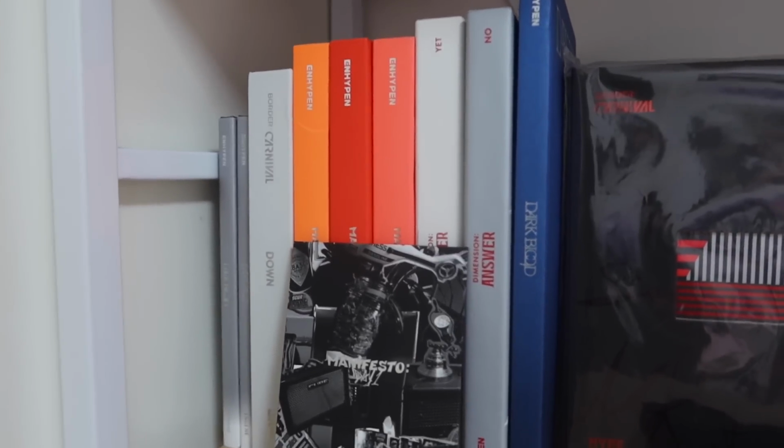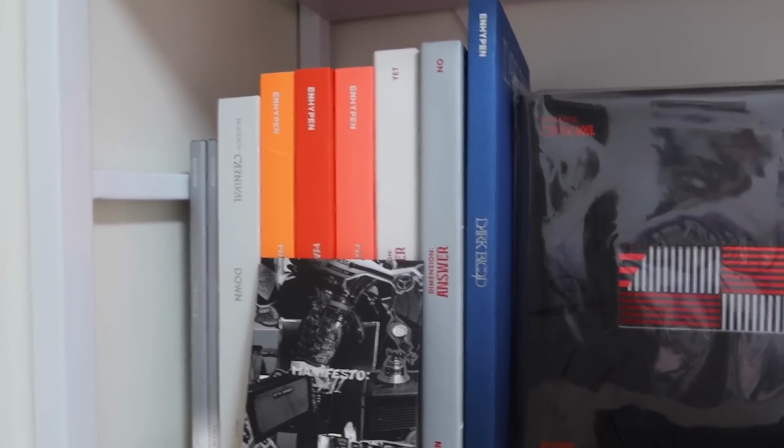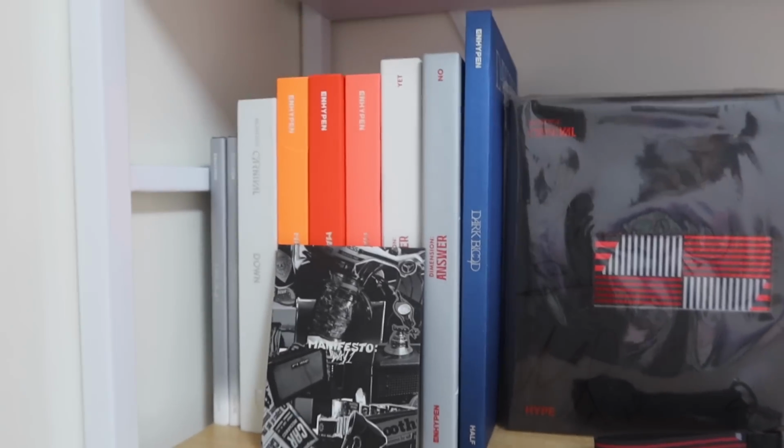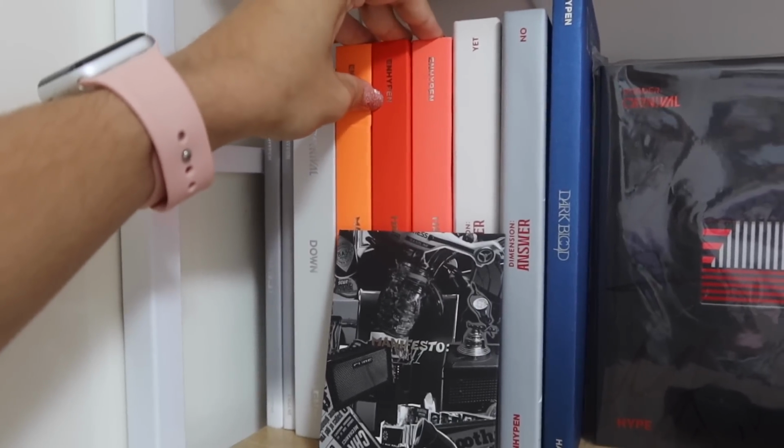I did not realize I don't have Border Carnival at home. I forgot to bring it home, so I actually do need to buy the other version again, which is kind of frustrating because I had so many copies of this album at one point. But we have one of the versions. We have all 3 versions of Manifesto because I didn't bring it home last time either.